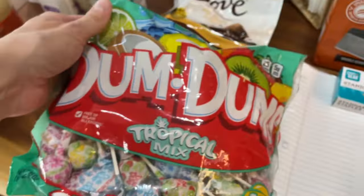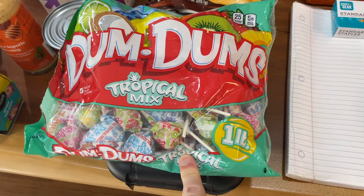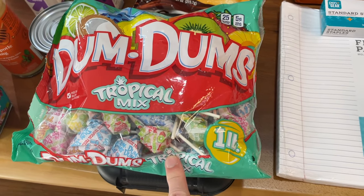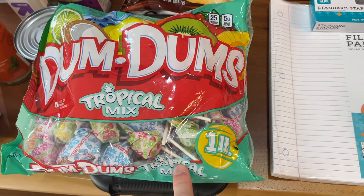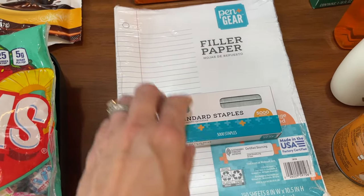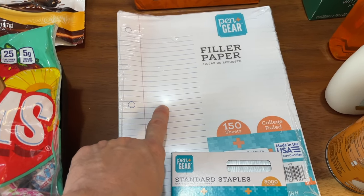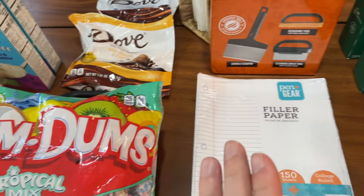These dum-dums are for Evan. We use these to kind of distract him sometimes, or when we're out and about and he's getting fussy, these help just kind of redirect, and it's amazing what a little sucker will do. I didn't have any staples, but I did get my stapler back from the restoration company. 1 more pack of college ruled notebook paper. So that was all from Target.